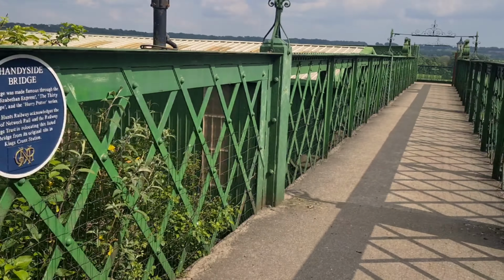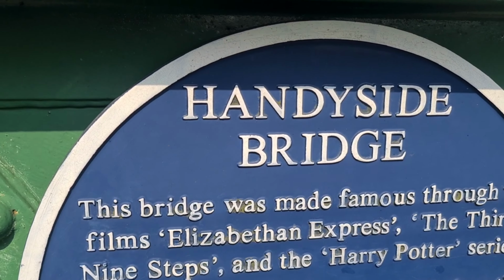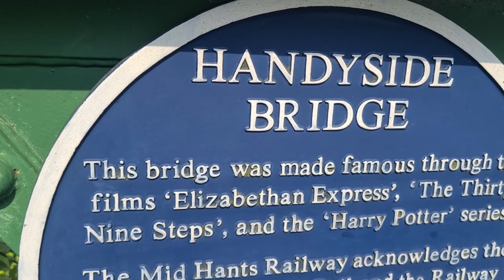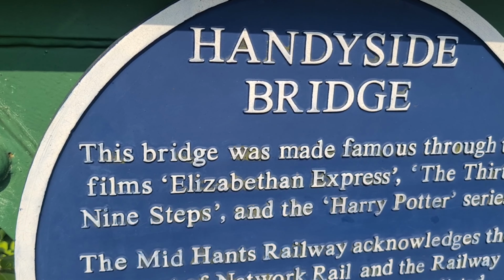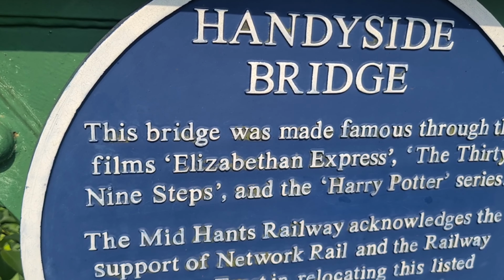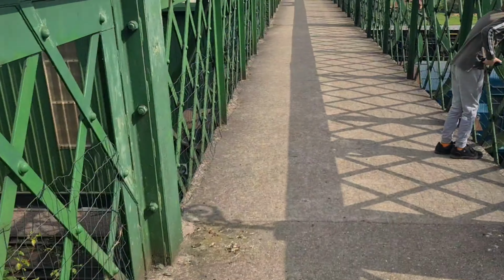Let's show you this bridge. It's an old original bridge, Honeyside Bridge. This bridge was made famous through the films The Elizabethan Express, The 39 Steps, and the Harry Potter series. The Mid Hants Railway acknowledges the support of Network Rail and the Railway Heritage Trust in relocating this listed footbridge from the original site in King's Cross Station.